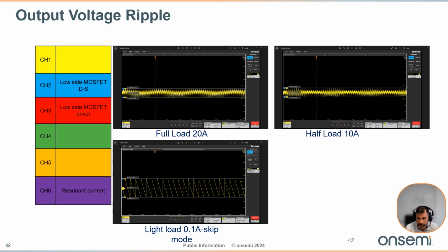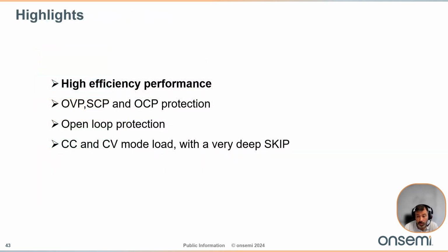When we are coming to the highlights, what we can see about this reference design. First of all, high efficiency performance, thanks to using a very high performance LLC, high performance totem pole PFC, and integrated gate drivers. So the overall efficiency is very, very high. The reference design provides a high level of protection, like overcurrent protection, overvoltage protection, and short circuit protection. The reference design is also tailored to work with open loop protection. And of course, this reference design also works in constant current, constant voltage mode, with a very deep skip mode.